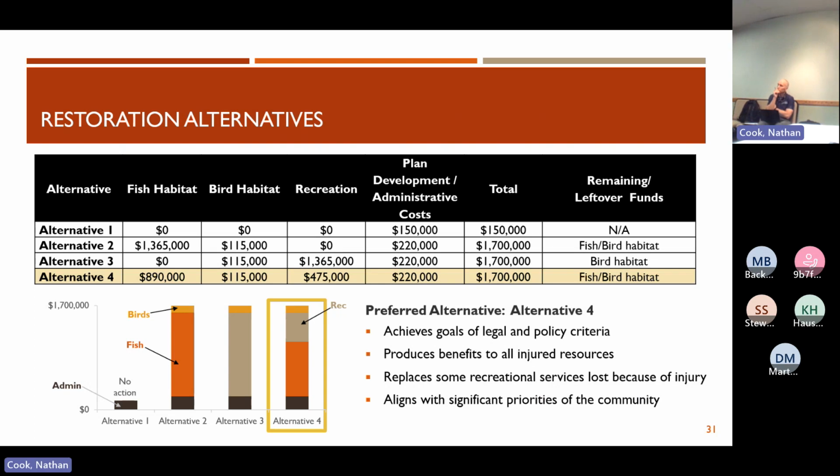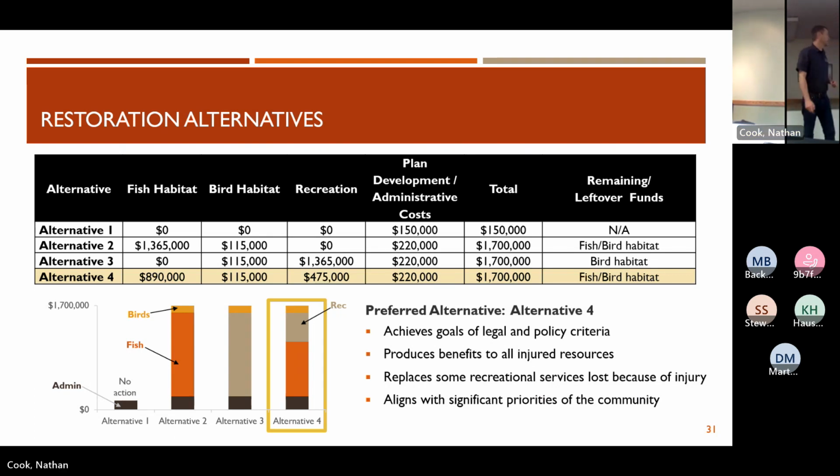Note that all of these categories include some money for administrative costs and plan development. Those are basically costs that aren't directly related to one restoration category. And these last three alternatives all include 115,000 for bird habitat. Alternative 3 is weighted heavily towards recreation, so that 1.4 million is now going to recreation under that alternative. Still have 115,000 for bird habitat. And then alternative 4, which is the trustees' preferred alternative, is a balance between fish habitat, bird habitat, and recreation, with $890,000 allocated to fish habitat restoration, 115,000 to bird habitat, and $475,000 going to recreation.